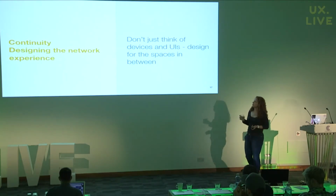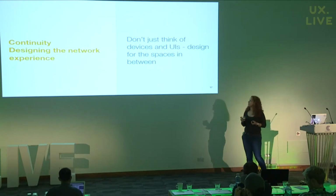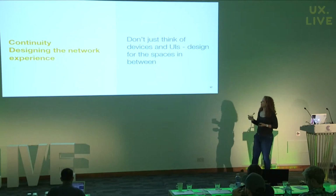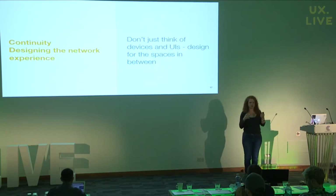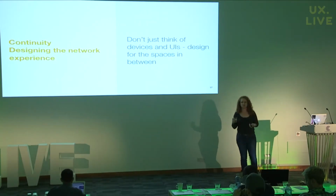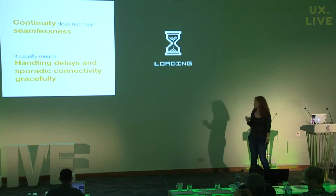Second thing I wanted to talk about was the idea of continuity. And this is thinking about interactions that span more than one device. This is about thinking not just about devices and UIs in isolation. It's about thinking about the spaces in between, what happens when things go across a network and how that's experienced.